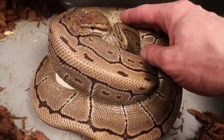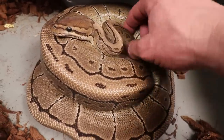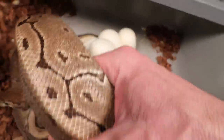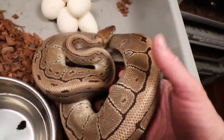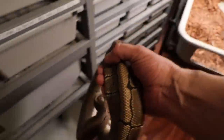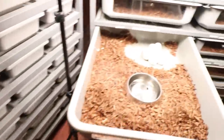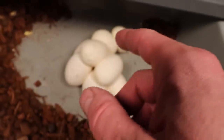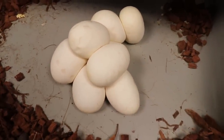She's not really hissing. She seems like she's doing pretty good. Let me see. Oh, there we go. And it looks like she doesn't have any eggs in her body. I'm sure by now she's been sitting for like 12 hours since she laid those eggs, so it looks like she is done laying eggs. Wow. So let's take a look at how many we have. Wow, that is a bunch of eggs. 1, 2, 3, 4, 5, 6, 7, 8, 9 eggs. That is incredible. 9 good eggs.